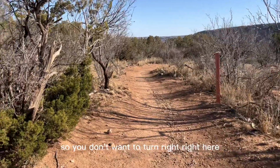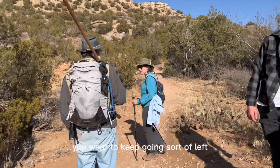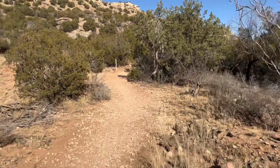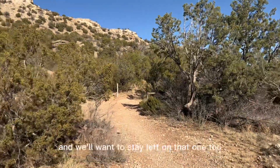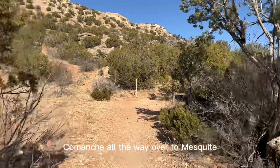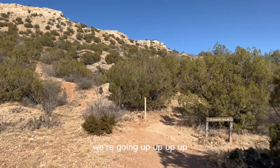So you don't want to turn right here. You want to keep going sort of left, and then there'll be another jog right there as Comanche curves off of Rock Garden, and we'll want to stay left on that one too. So we don't want to take Comanche all the way over to Mesquite. We're going up, up, up, up.